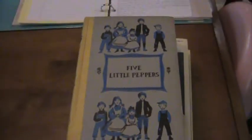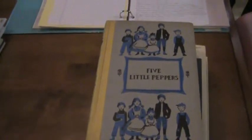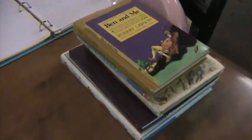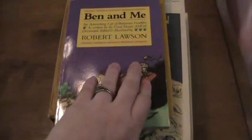But anyway, if you look under Simply Charlotte Mason in their literature tab, you will find the recommendations that they have. The next one, and we're not going to read these necessarily in any particular order. Probably I'll just ask my kids, show them what we've got left and see which ones they want to read next. But then Ben and Me, An Astonishing Life of Benjamin Franklin, as written by his good mouse Amos. That's a very long title, but that's in our stack to get to this year for read alouds.